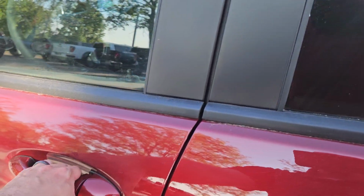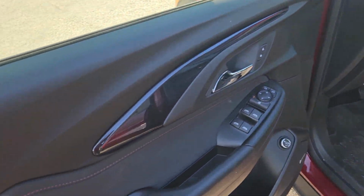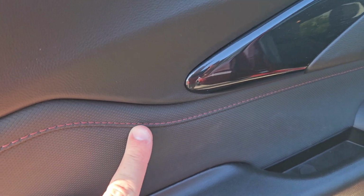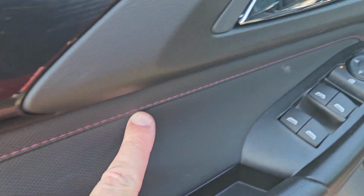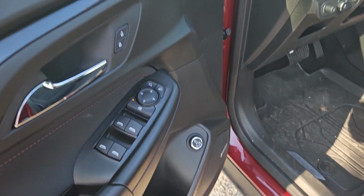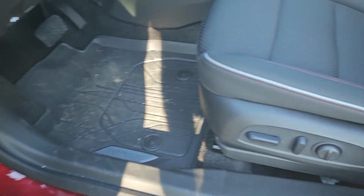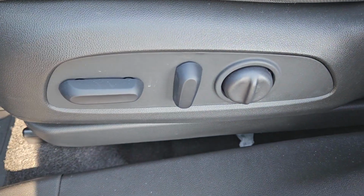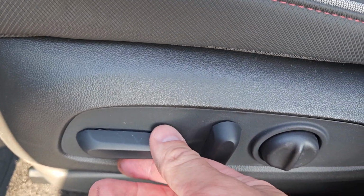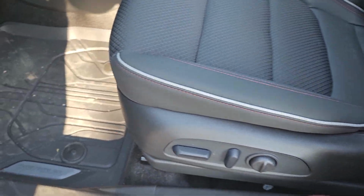Love this red color. It's so nice. So inside, here's the driver door. And here's another giveaway that's sporty. You got that red stitching all along the door and most of the upholstery. There is your power liftgate controller and toggle. Down below here on your seat, you have multi-directional power adjustments as well as lumbar adjustable control.